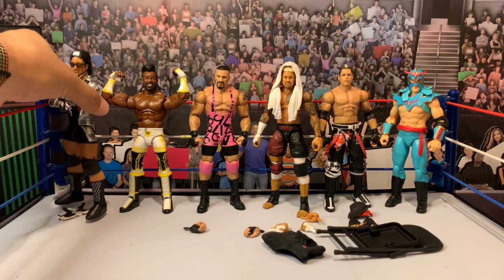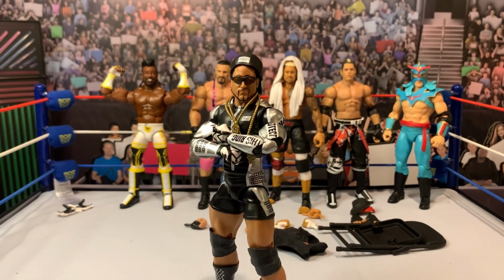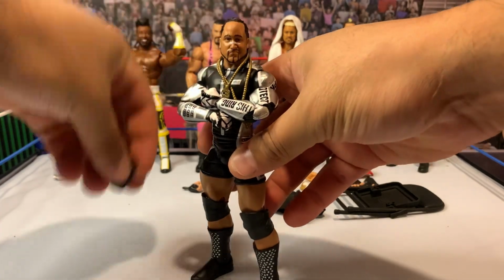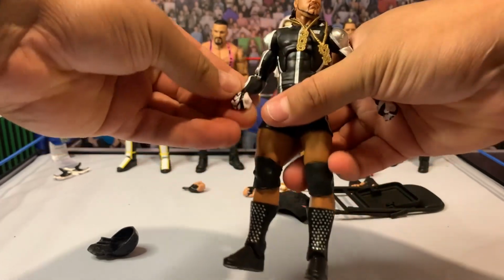And then we've got Xavier, kind of already talked about that. And then we've got this MVP, which admittedly I'm a little disappointed with. MVP has some really colorful attires. If it would have been me, I would have chosen either purple or blue. He had a lot of different ones, but when I think of MVP during the Ruthless Aggression era, especially that 2005 time period, I think of the purple with the white boots, just, I don't know, not black and silver. But outside of that, the execution on this thing, I think, is fantastic.